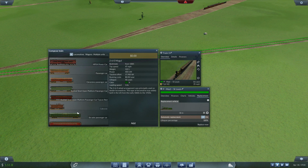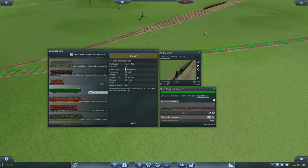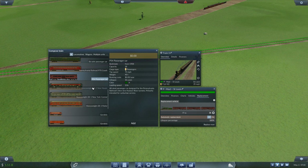I'll use those cars, so these ones. Yeah, let's use those. And we'll take two of those, I think, would do the trick. How much is that? No, we'll have to take three, won't we? That's 48 passengers, on a faster train though, so it does sort of even itself out. Though it's really heavy. Very, very heavy they are.